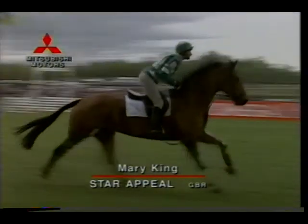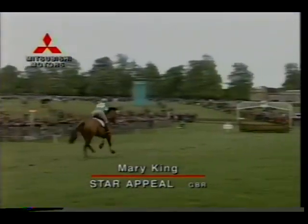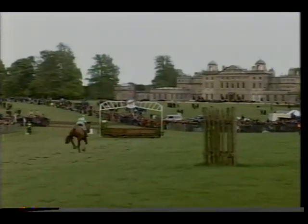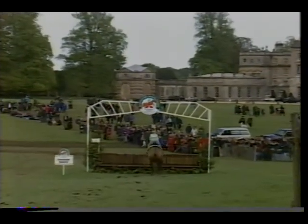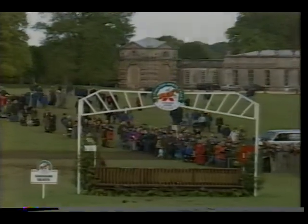Mary King on Star Appeal, who's very much taken over as her top horse from King William. They actually fell at this very same fence last year. She'll be concentrating hard this time. And they're safely over, relief. And she gives a little wave and a punch in the air. Mocking herself, I think. And Mary, who finished with such a good domestic season last year after the disappointments of Atlanta, hoping that this horse can really make his way up the ranks.